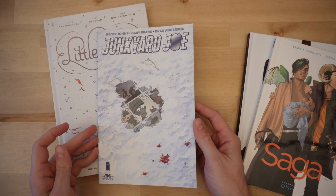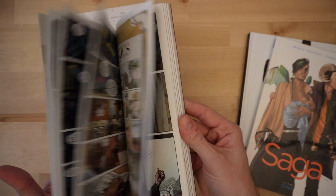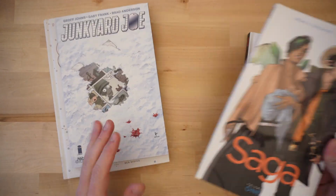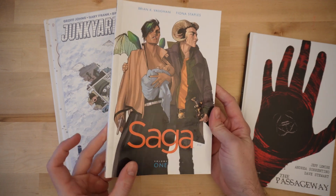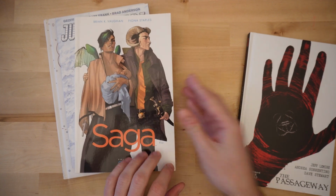Junkyard Joe. This is the complete story from that Ghost Machine universe. Geoff Johns, Gary Frank, Brad Anderson. So if you've not caught up on Junkyard Joe, here is the complete trade right here. Such a spectacular read. Let's keep it going though. We have Saga volume number 1, Brian K. Vaughan, Fiona Staples. This is the trade as well. I think they made about 11 or 12 of these by now, but here is number 1. You can jump right in right there.